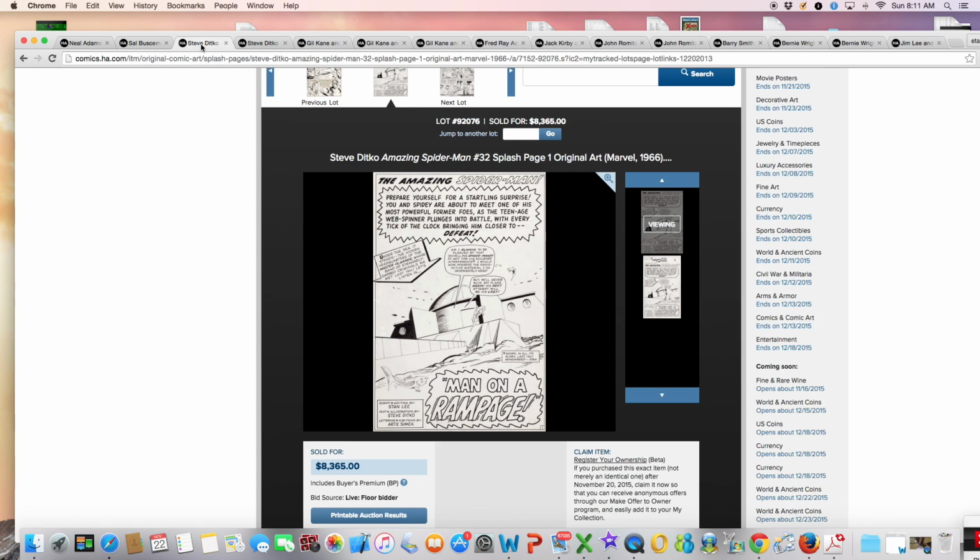Here is a good example of how the original art market valued things. In general, the splash page tends to be the most valuable page of any book. Okay, but here's a perfect example when it is not, because the splash page was not all that interesting. Take a look at this Spider-Man 32 by Steve Ditko, fairly rare. Steve Ditko original art is rare. Okay, he's not like Jack Kirby, who did thousands of pages. But here is a splash page, and it only went for 8,365. Issue 32.